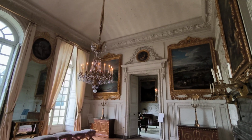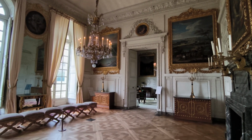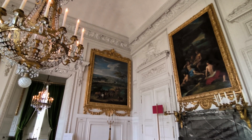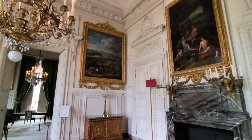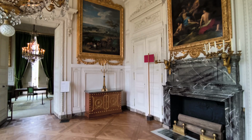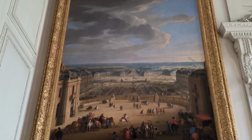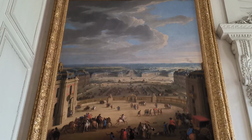This is the cool room. Because it faces north, it served as Napoleon's council chamber, and it was here that Charles X took leave of his ministers on 31st of July 1830. The side walls are adorned with 4 views of Versailles.